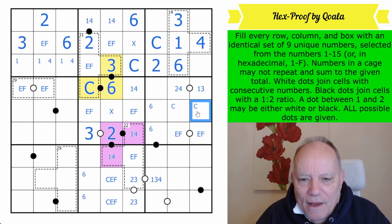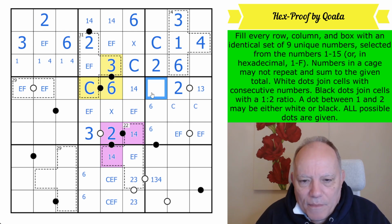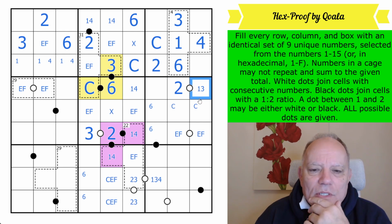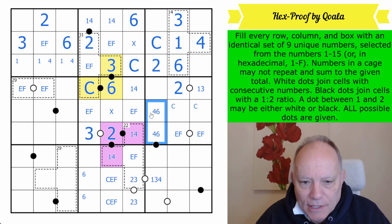2 can't be there because it would be next to 1 or 3. So 2 is definitely in one of these cells, and that can't be 4 now because then there'd be a black dot between 2 and 4. So that is definitely 2. And don't tell me that hasn't actually improved anything. Well, that can't be 4 or 1. And so 4 in the box is now in one of those cells with 6. Well, that feels like it's progress.